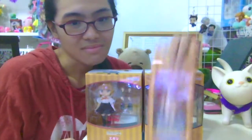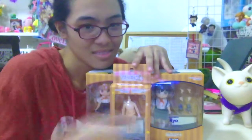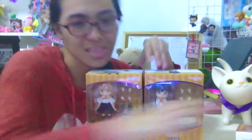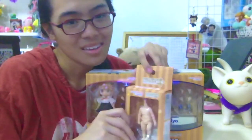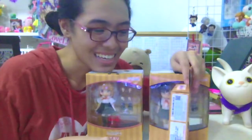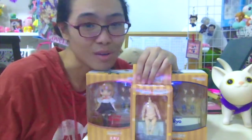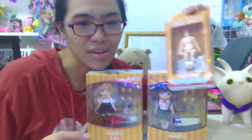I got two guys because I have more guy Nendoroids, I guess, and I'd love to do my pairings. I kind of want another girl one, but then this one kind of works as a girl too, so I didn't really think too much about it. You can just pad the breast, drag queen Nendoroid. But if you bought a female Nendoroid with breasts, it would be very hard to cover with male clothes because there would be a bump. So that was my logic for getting another one of these.